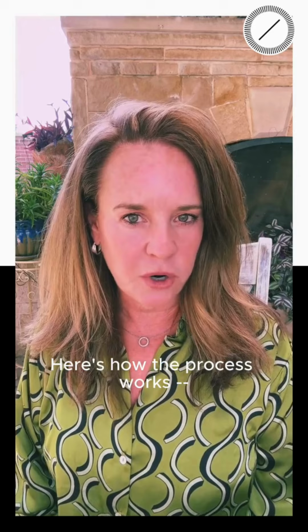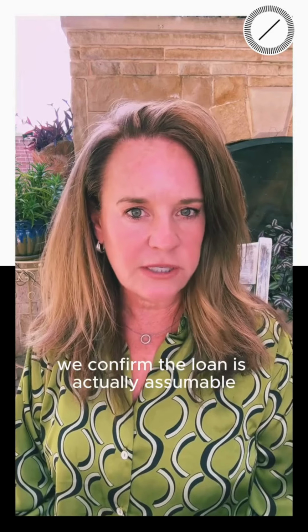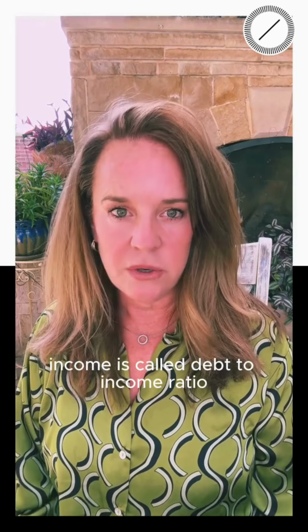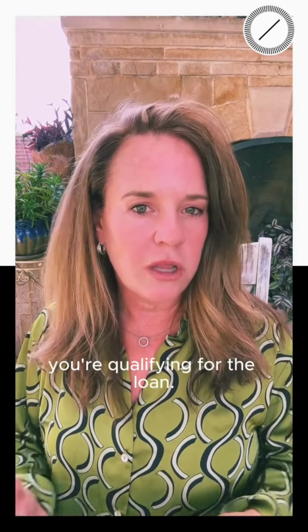Here's how the process works. We confirm the loan is actually assumable and contact the servicer. The buyer applies and must financially qualify. Your credit and income, called the debt-to-income ratio, and just like any other loan, you're qualifying for the loan.